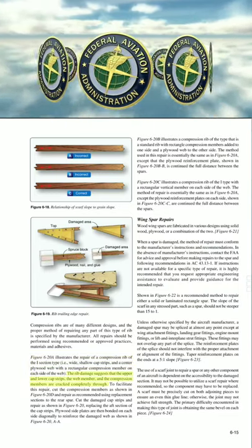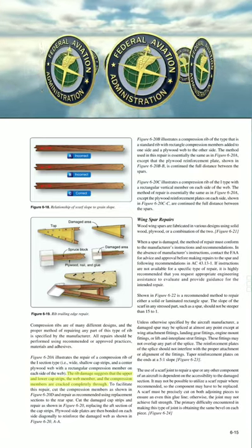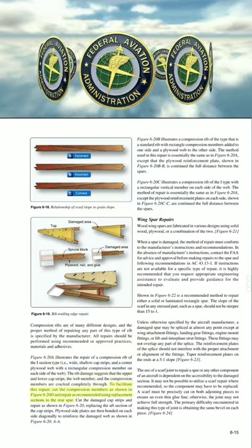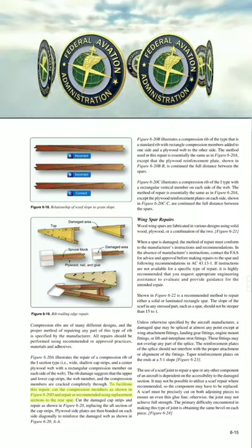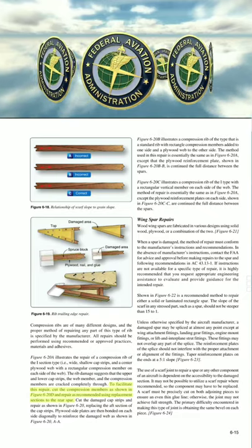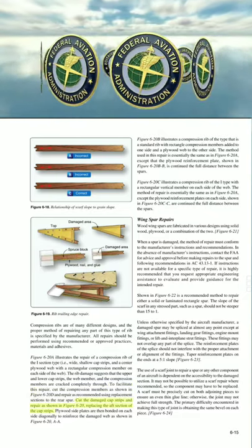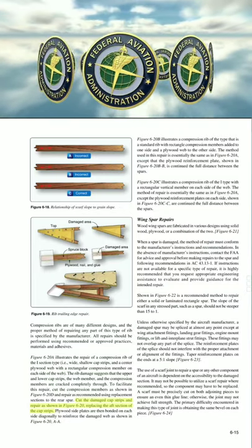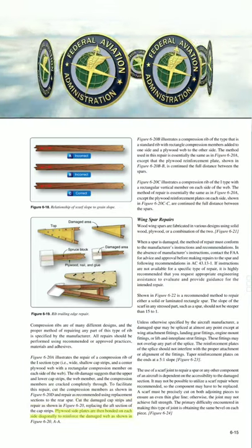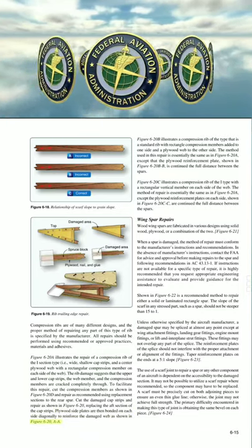The rib damage suggests that the upper and lower cap strips, the web member, and the compression members are cracked completely through. To facilitate this repair, cut the compression members as shown in Figure 6-20D and repair as recommended using replacement sections to the rear spar. Cut the damaged cap strips and repair as shown in Figure 6-20, replacing the aft section of the cap strips. Plywood side plates are then bonded on each side diagonally to reinforce the damaged web as shown in Figure 6-20AA.